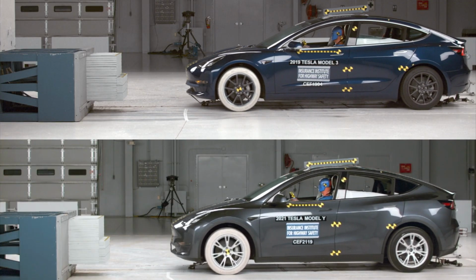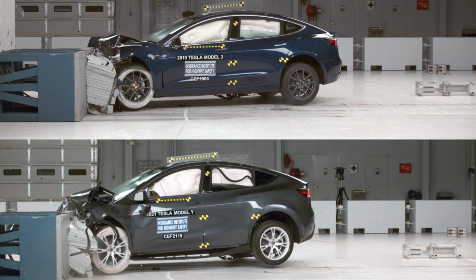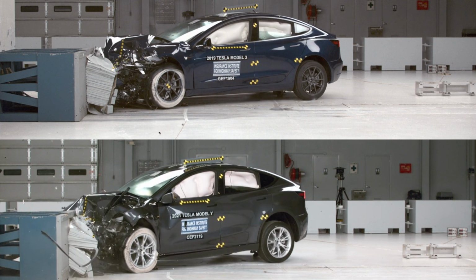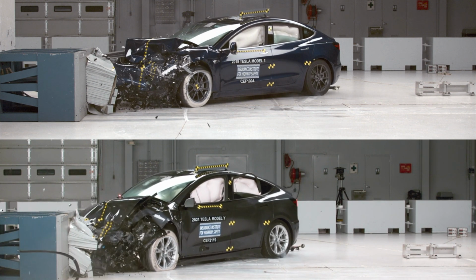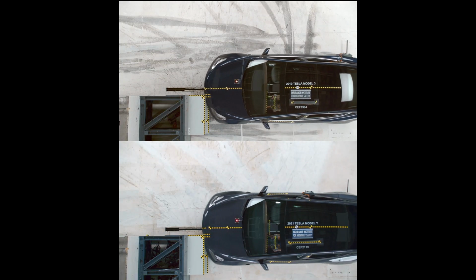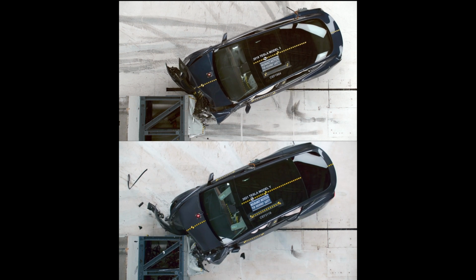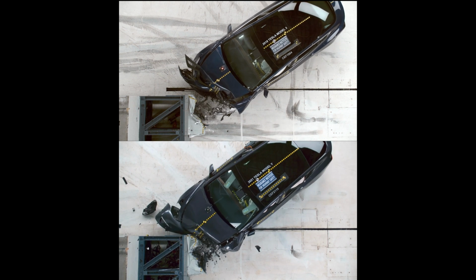This next clip is of the moderate overlap test, which is used by many safety rating agencies. The vehicle strikes a 2-foot-tall deformable honeycomb barrier offset 10% from its center line at 40 miles per hour. Vehicles that do well on this test use design features that spread offset forces through the entire front crumple zone, rather than trying to make do with only half of the zone's protection.